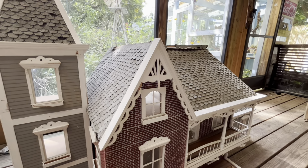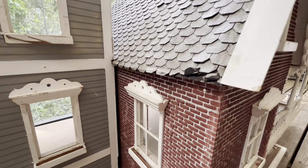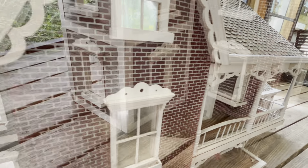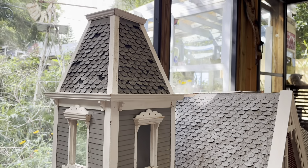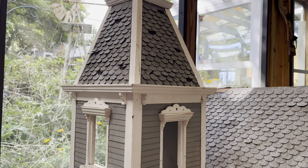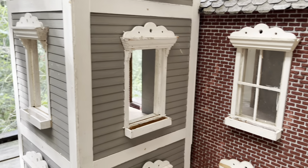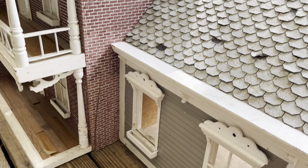It's October. Although I'm involved in too many other projects right now, my smart-making brain decided it would be a good idea to start yet another project. This unfinished dollhouse was hand-built by a friend and gifted to me with the caveat that I transform it into a haunted house.